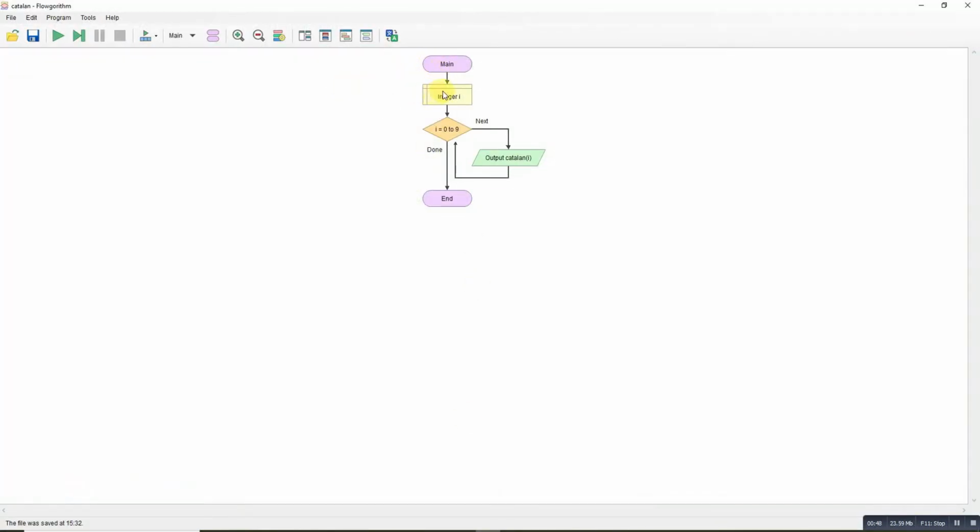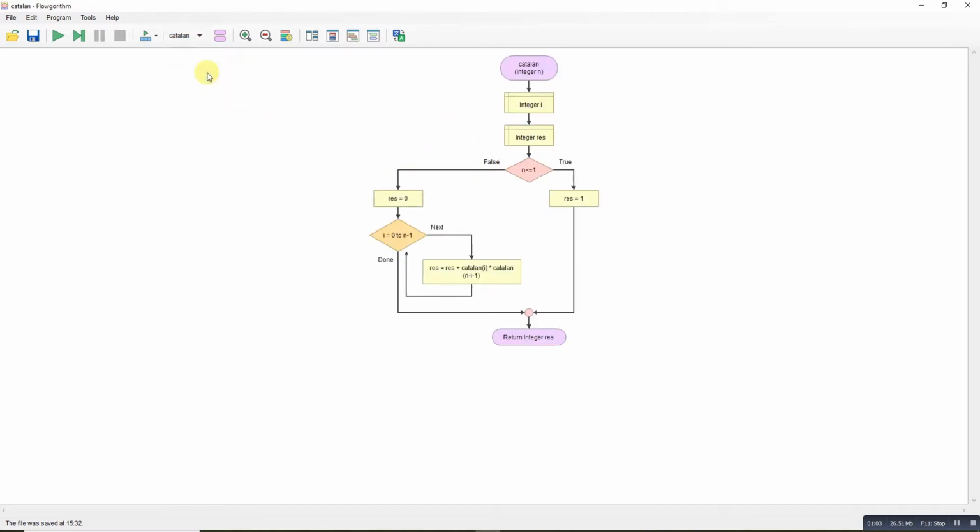I'm doing the first 10 Catalan numbers here. So the output is Catalan of I, so it calls a Catalan function. So we've got the Catalan function here. It checks whether n is less than 1, so if it's 1 it returns 1, if it's 0 it does the rest of it, and here's the recursion, so it's calling Catalan again here to do the calculation.